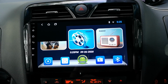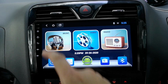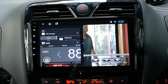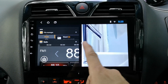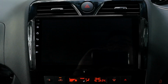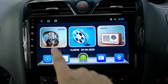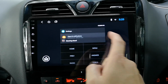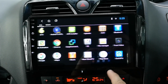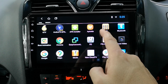Press home. So this is PIP, picture in picture. Square icon, long press, draw it. So this is left right screen, split screen function. Clear apps. Play Store, download app. Aux video input and video output.